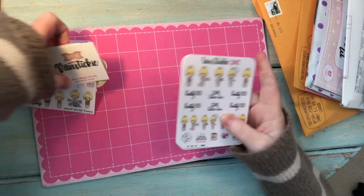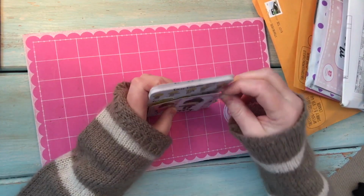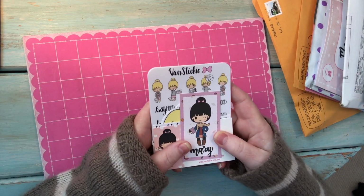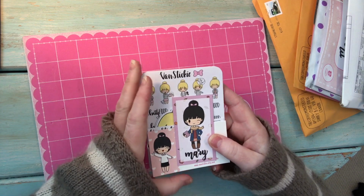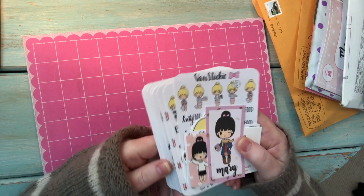And I love her stickers. I'm so excited. I know she's in the sale this weekend. And she also released, in the last couple of days, 34 or 35 new releases. So check out her shop, Vanstickie, and let her know I sent you.